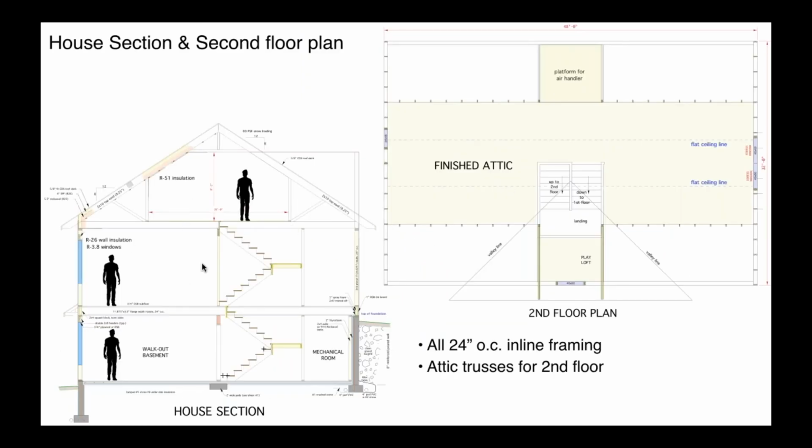Here's what it looks like in cross section. Here's the walkout basement. This is an 8-inch poured wall with 1/2 inch rebar, 12 inches on center in both directions. Walkout on the south side.